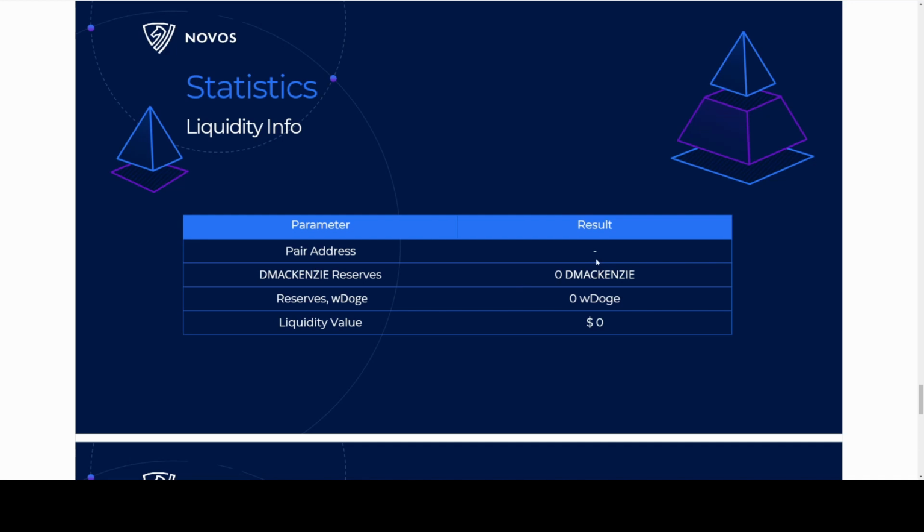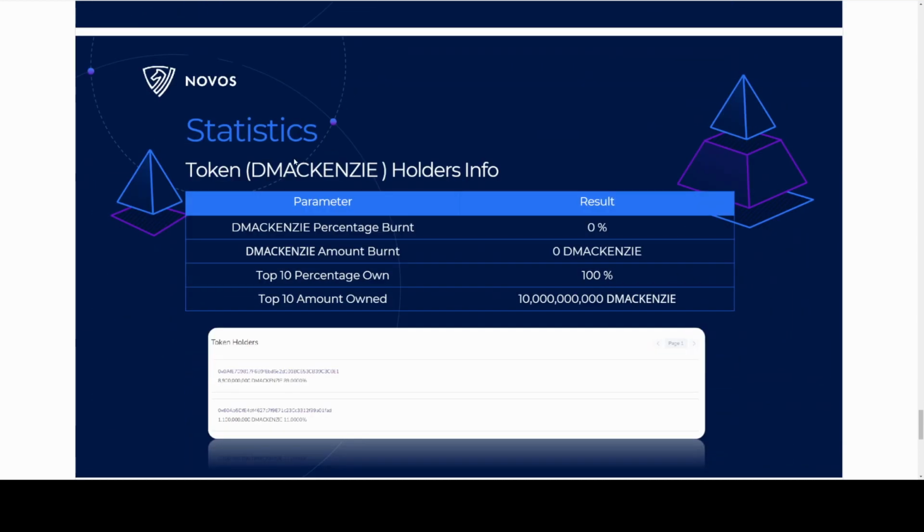Well, obviously they don't have one yet because it's not live yet. Let's see, reserves, of course, none yet because the presale hasn't gone live and there's no actual Yota swap launch yet, because that's coming on 9/2/2022. Statistics, top 2% own 100%. Well, of course, because this is still the wallet before it's deployed, so that makes sense.